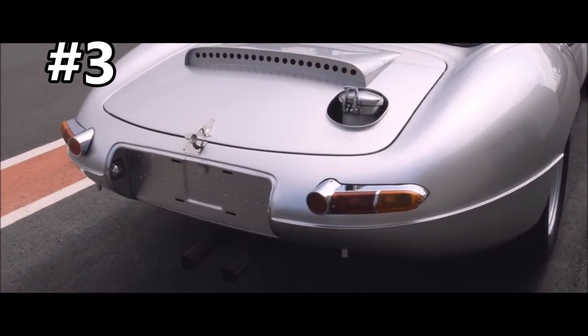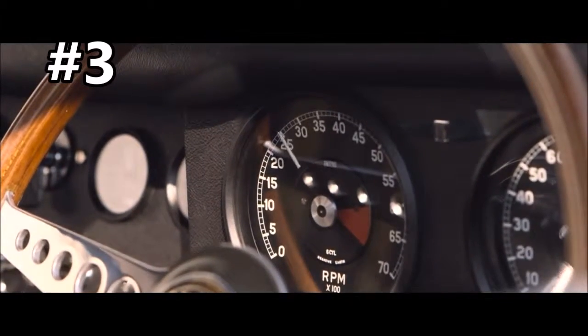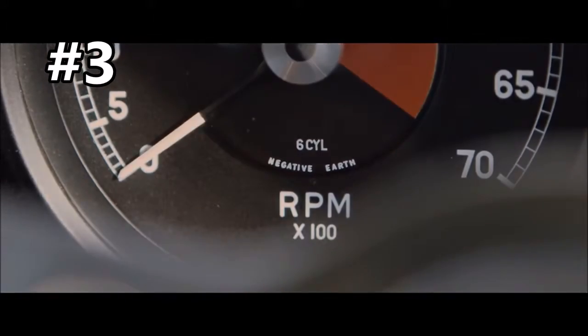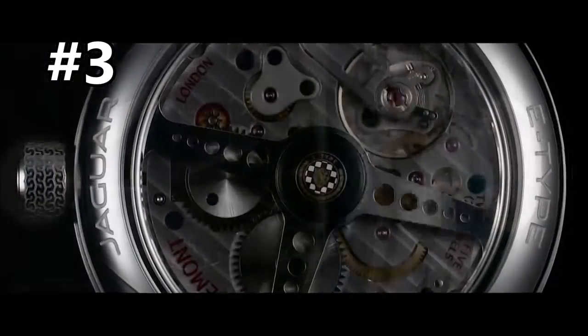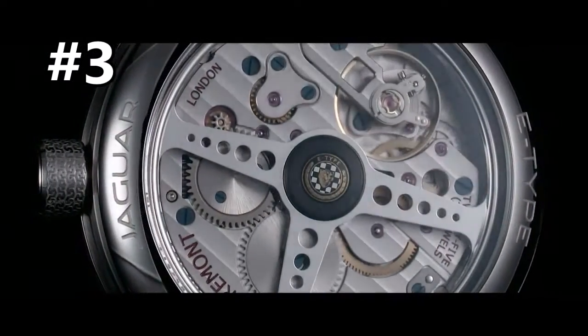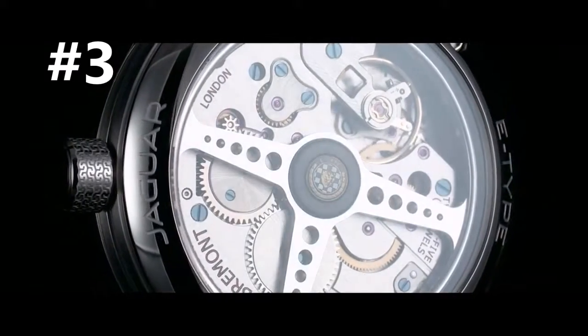So we looked at the lightweight E-Type and the original dials within the car. So we thought, actually, if you're doing an E-Type watch, it really has to resemble those original features. And we took the design off there, working with Ian and the team, going back to the original archives to get the font, etc. So it really is very closely aligned.